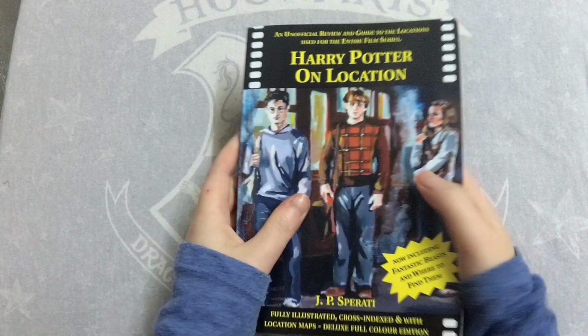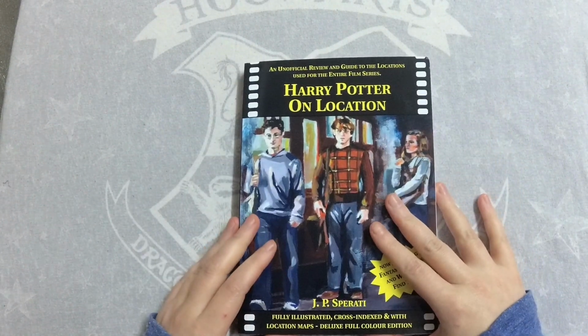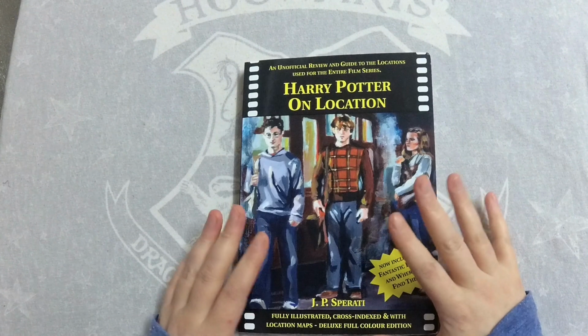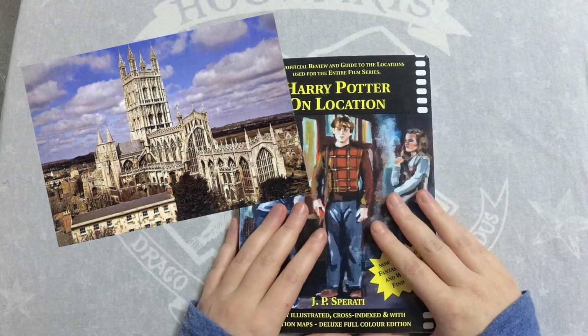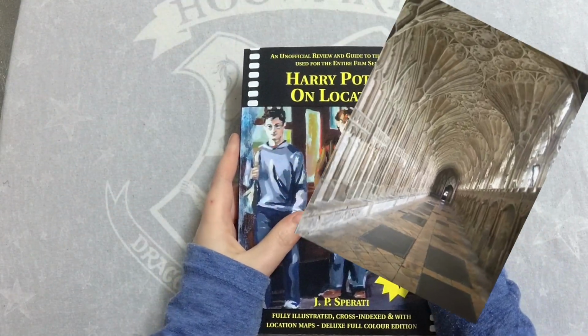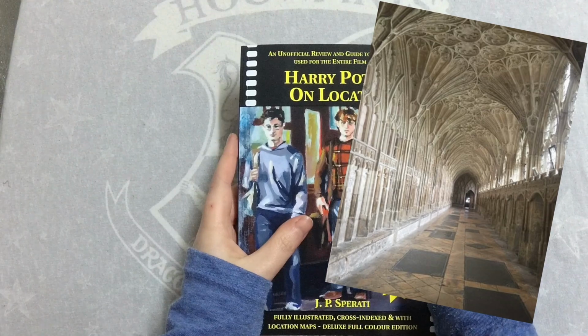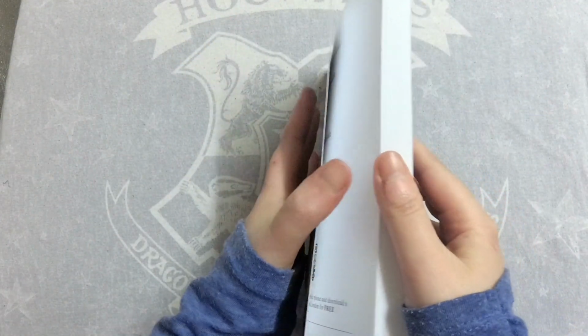Now, I know for a fact that at least one of the corridors in Harry Potter comes from a cathedral in Gloucestershire City. Sorry, I say that really badly. Gloucestershire? Gloucester? I don't know. Anyway, my mum went there, and I've actually been there and I've walked down that corridor myself. And my mum bought that from there, so that's where this comes from.